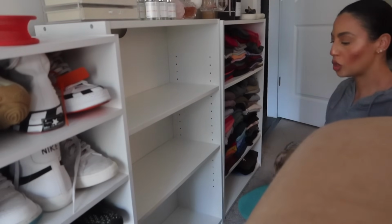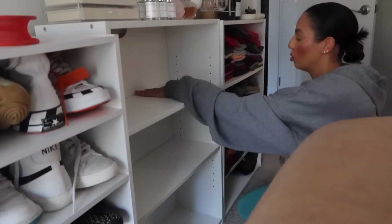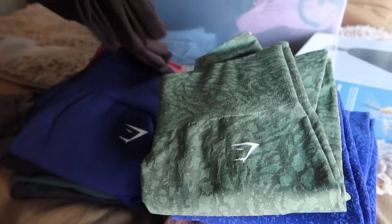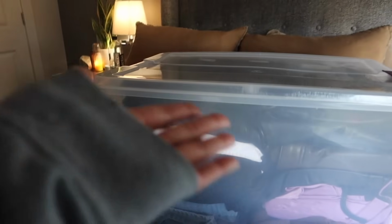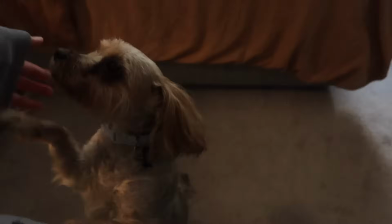Pretty good. Now I have so much more space for my clothes. All of my Gymshark leggings are a little bit thicker, so I needed more storage for all of my activewear. So I'm gonna put these on the shelf as well and organize those. And everything will have a home, because I've been so stressed. I can't find things in this ugly tub, so I'd rather have it look like an open closet. So I'm gonna put my mesh shorts and t-shirts over there instead.